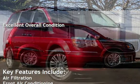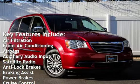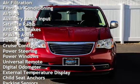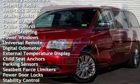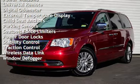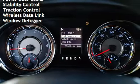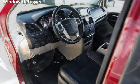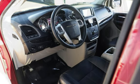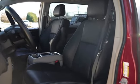Key features include air filtration, front air conditioning, airbags, auxiliary audio input, satellite radio, anti-lock brakes, braking assist, power brakes, cruise control, power steering, power windows, universal remote, digital odometer, external temperature display, child seat anchors, parking sensors, seat belt force limiters, power door locks, stability control, traction control, wireless data link, and window defogger.